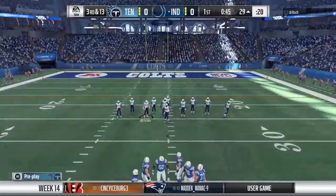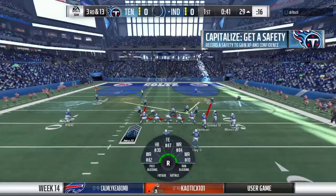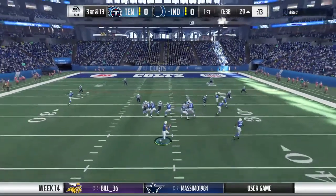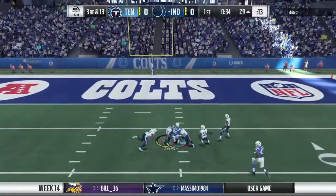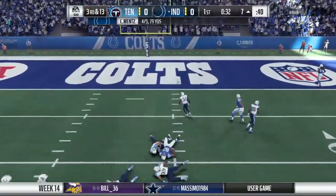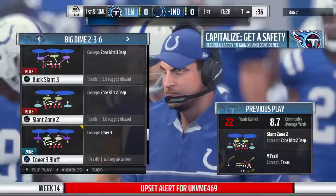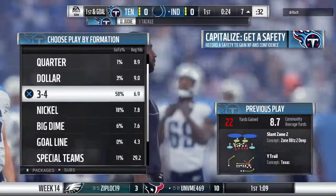The Colts on 3rd down. They've been okay, 2 for 3 thus far. This is going to be 3rd and 13. Shotgun now for Wentz. That is caught right at the 10-yard line. And down he goes, taking it inside the 10 to the 7. They're able to convert on 3rd down, and that sets up a 1st and goal.